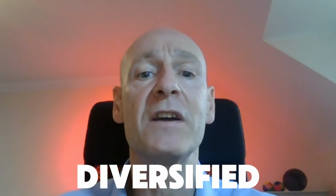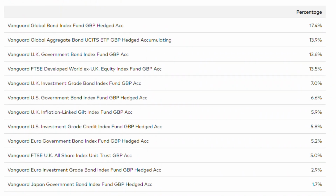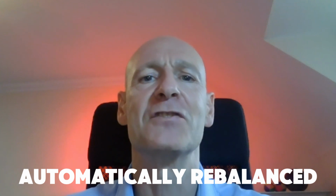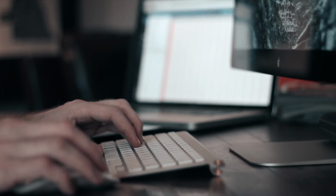They're diversified. The funds are globally diversified across countries, across sectors, and across asset types. This generally helps manage risk in a downturn, as one area can offset the gains in another area. They are automatically rebalanced to maintain the target asset allocation. This eliminates the need for investors to manually adjust the portfolios.